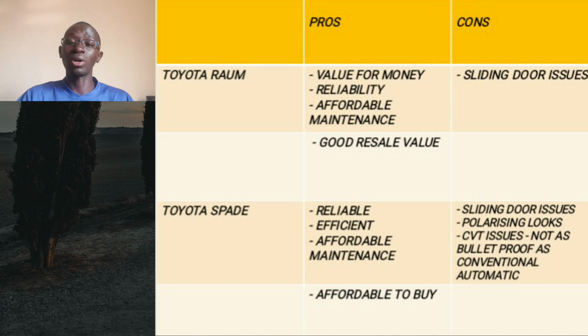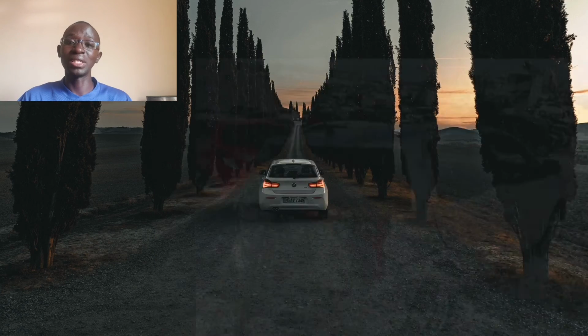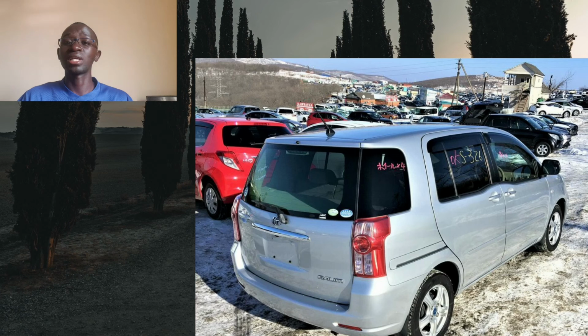CVTs are not meant for rapid and hard accelerations. They are just meant for smooth and linear power delivery to enable good efficiency. They are not transmissions that can take a beating like the conventional automatics. So there you have it. Which one should you go for? Get a good, well-maintained Toyota Raum and save yourself over 400,000 shillings. In fact, if you're on a tight budget, this is the mini MPV to get.